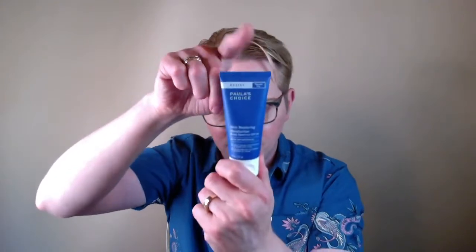Both of these, this one being more for normal to dry skin, definitely more for normal to oily skin, but anyone can wear this. If you're somebody with dry skin and you want a lighter sunscreen, I would encourage you to try this. It feels super light. This Skin Restoring Moisturizer in the dark blue tube definitely has more of a, and I don't like this word, so please forgive me, moist finish. It's definitely more of a hydrating formula, hence its designation for dry skin.